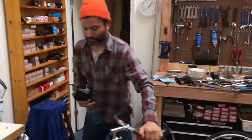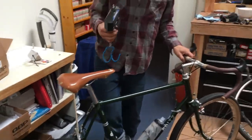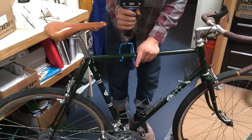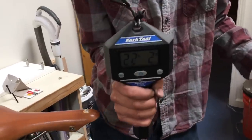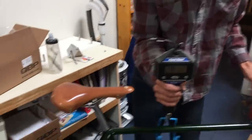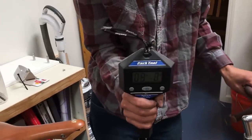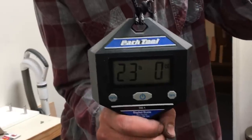So is this the official weight, Omar? Yeah, with the new crankset. This is with the compact double. One more time without the bottle, maybe. Let's see what we got. It's a little more official. It's going to be 23.4. It is 22.14. I've got to do it again because it wasn't balanced on the scale. Okay, last time. Ready? 23 exactly. 23 pounds.